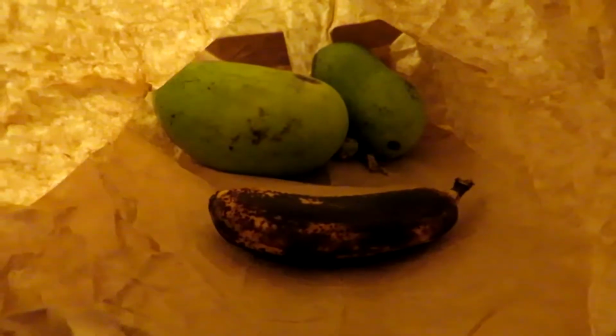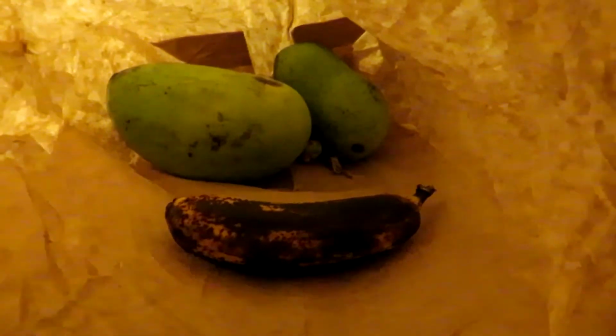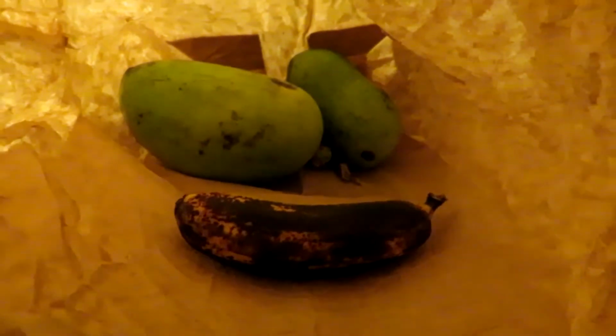Here's a look inside the bag there with the banana. That was sort of a sacrificial fruit just to kind of get some ethylene gas going. That was my theory. I don't know if I just got lucky or if it's a good way to do it, but those other pawpaws are looking really good.